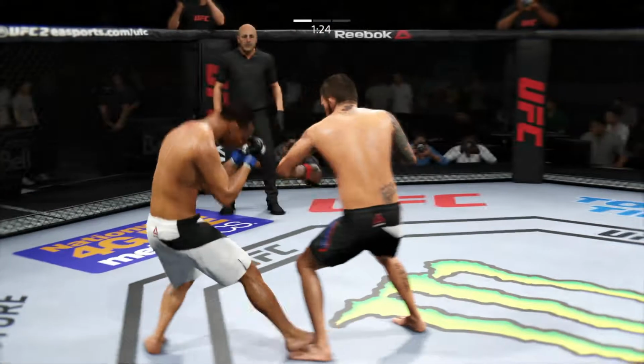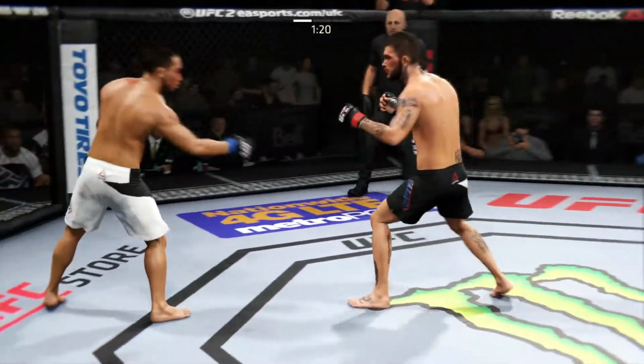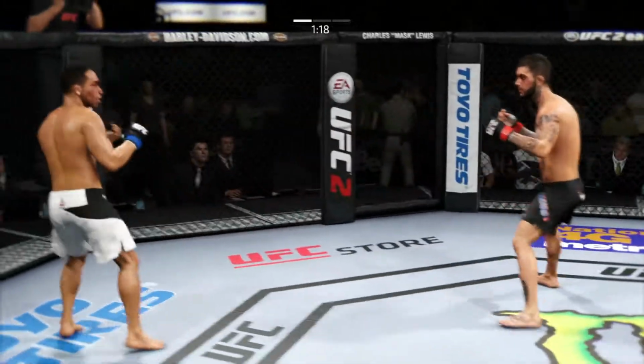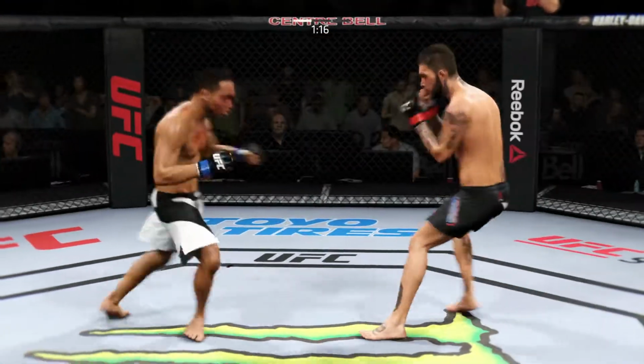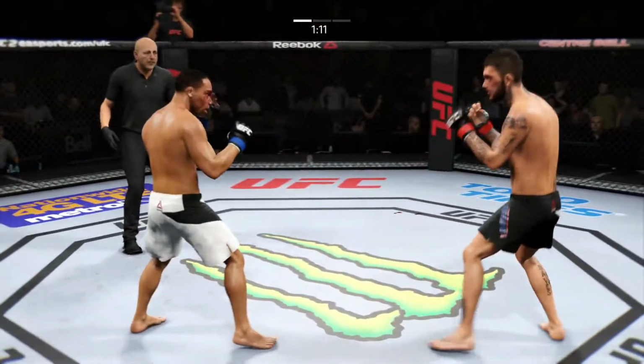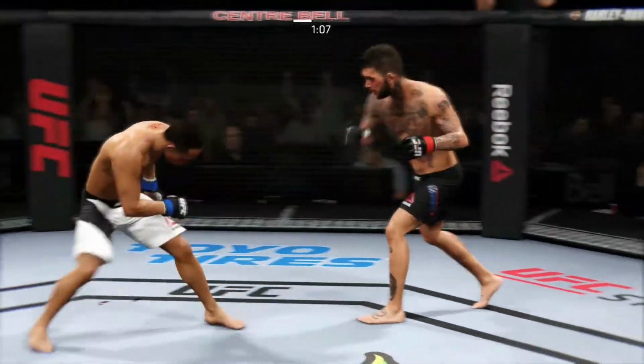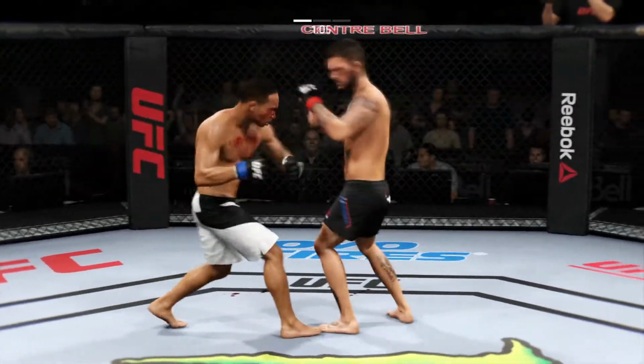He does a good job parrying that strike away. He's using those feints to keep his opponent off balance. Nice straight by Garbrandt. He lands a huge elbow to the head. Strong jab. Big shot.